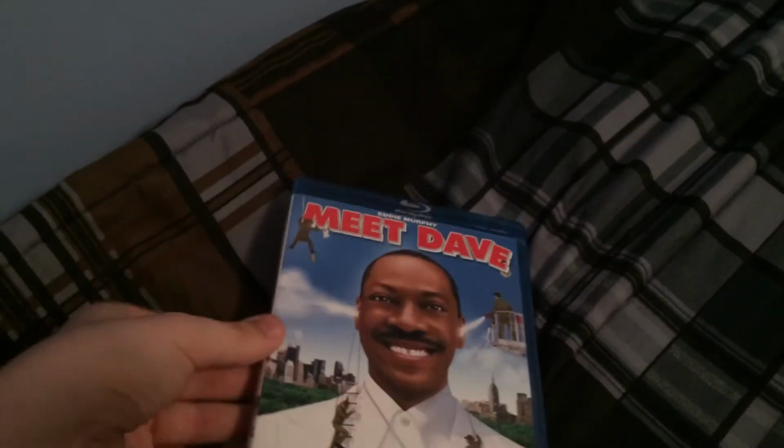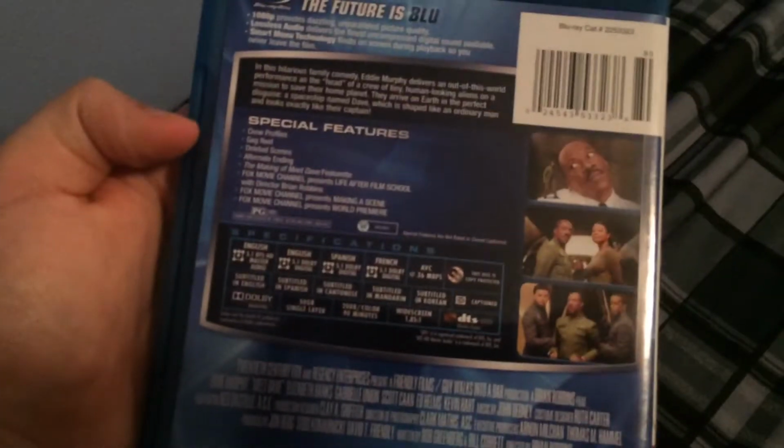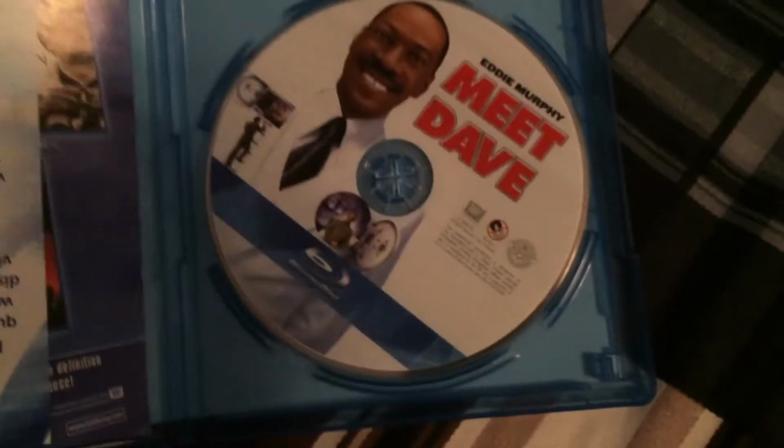One of the main reasons I got this was because, first of all, it's an okay movie, and second of all, because of the Blu-ray artwork itself. Usually the case artwork I like, but unfortunately I'm gonna have to buy a new one. I'm not going to buy a new version of this because the disc is fine. I'm going to have to buy replacement cases because I was opening it up and look what happens. First of all, look at that. And when I open it up, look how beat up this thing is. Brand new, and it's just like this.